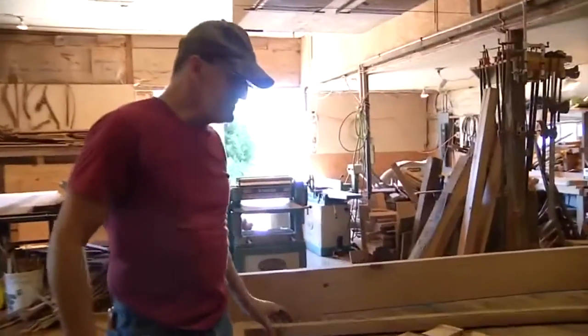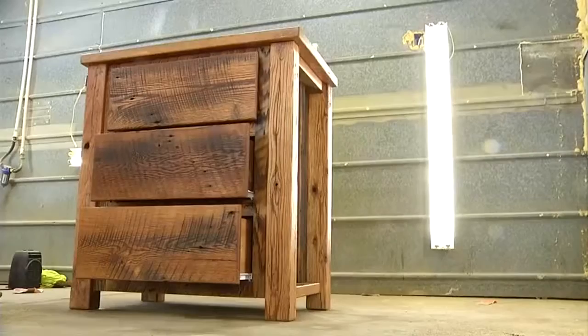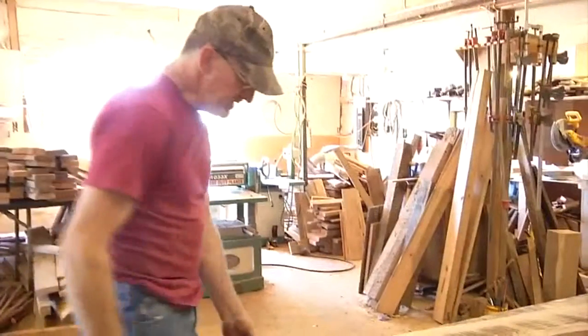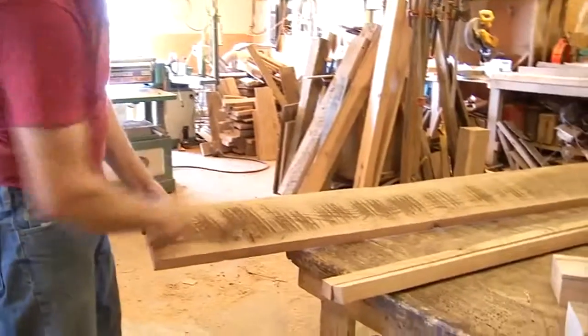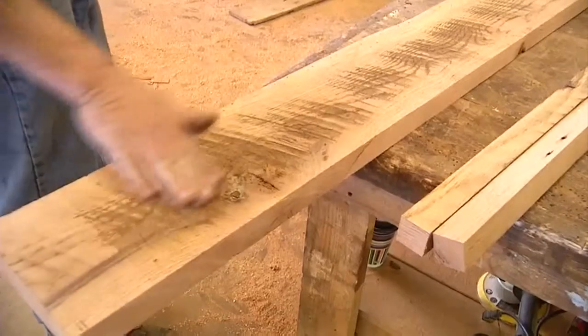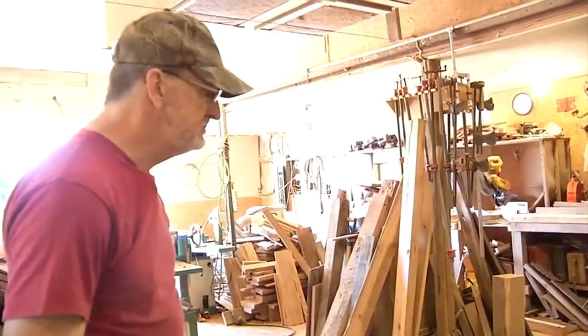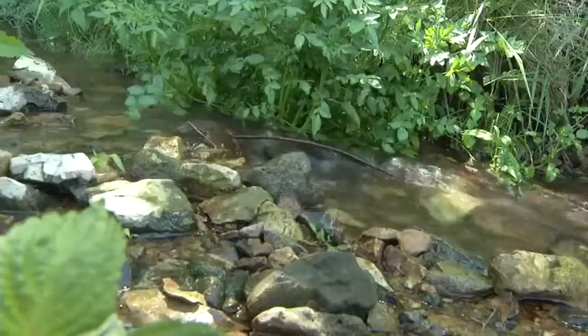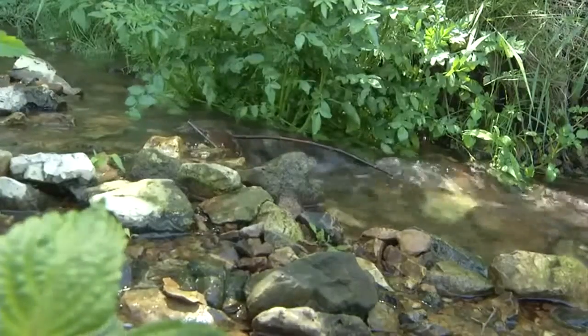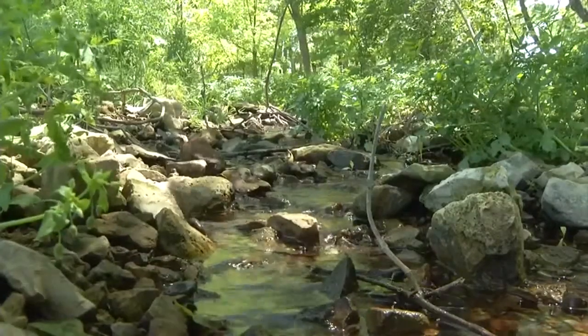This is the beginnings of a wagon wheel bed. Jason bought a farm here, and the Nebraska native is building furniture. Much of the wood comes from barns doomed for demolition. This is all wood that was probably sawed somewhere between 1860 and 1900.